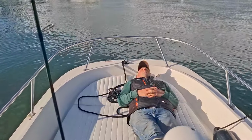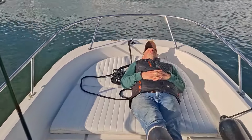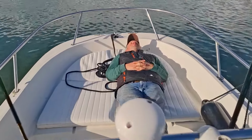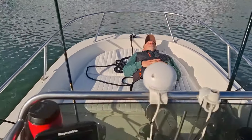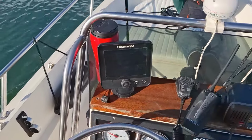Now you see, when you're a boat captain and you get to a certain age, you have to have your afternoon nap. I won't be the same age as you next year because you'll be a year older. Yeah, look at that. Look, I'm in charge. Ooh, look. What's this turny thing do?